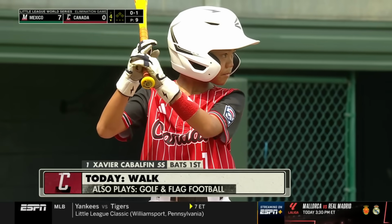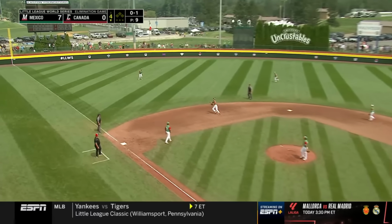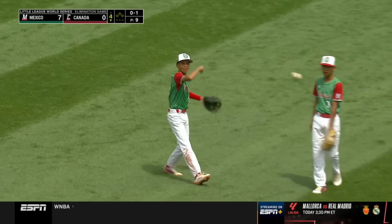So this is one of 4 Little League games today, and then the major leaguers play tonight across town. Xavier Cabalfin pops out to the shortstop, Antonio Guerrero.